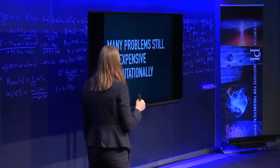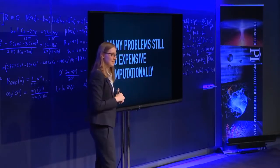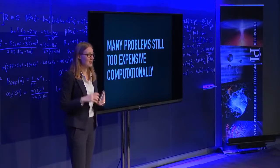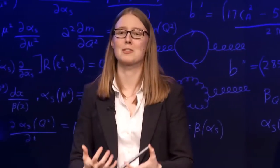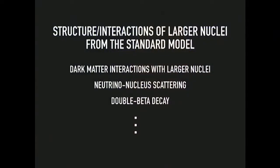So I've said that we're really at the beginning of an era of understanding nuclear physics from the Standard Model. We really are just at that beginning. Many of these problems that we'd like to solve, many of these questions that we'd like to answer, are still too expensive computationally, despite the fact that we have the biggest supercomputers in the world. For example, the structure and interactions of larger nuclei from the Standard Model. So far we've studied the 1-body, 2-body, 3-body, 4-body type systems. Dark matter, like I said, dark matter detectors use nuclei with 130 bodies.